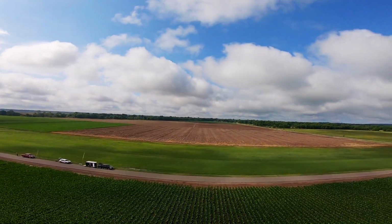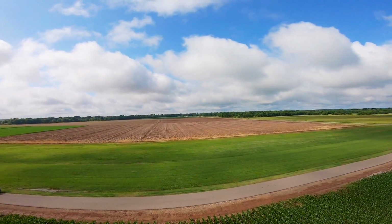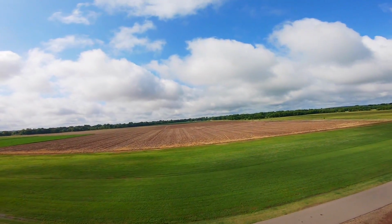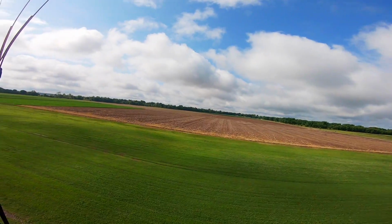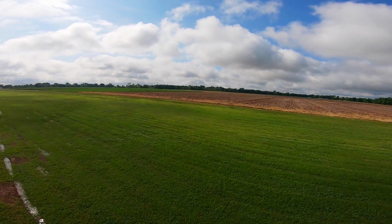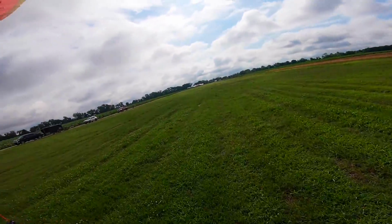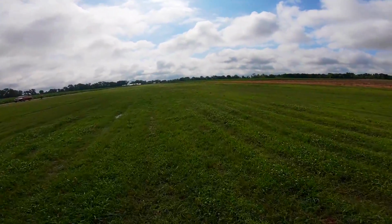Okay, I'm getting lifted now, so I'm getting ready for the dump. And I'm still a little bit high, so I'm just going to weight shift. I'm going to weight shift left and get kind of into the wind. And then as I come into land, I'm going to get ready, and 5, 4, 3, 2, 1. That was kind of a hard landing, but it's because this wing is.